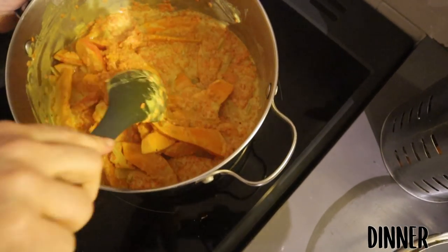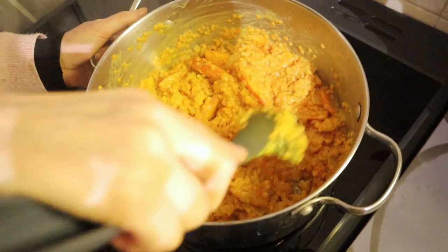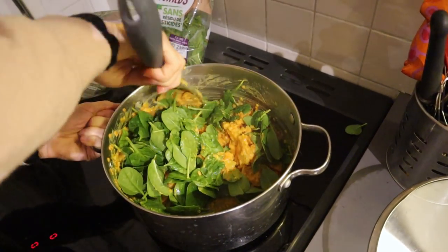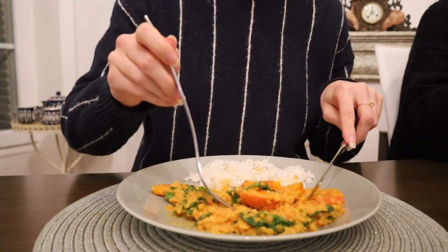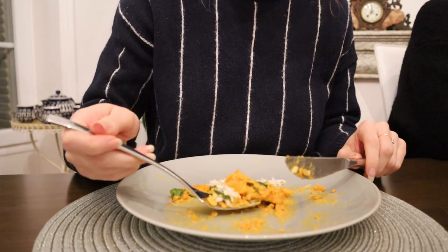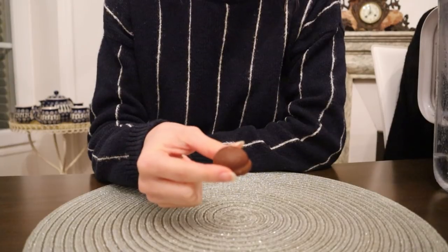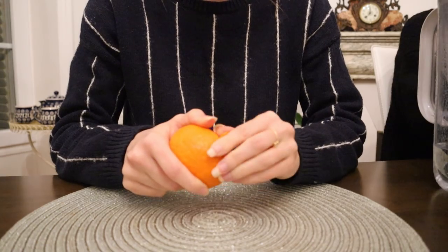For dinner, my mom made some butternut squash with coconut milk and some red lentils. And she also added a ton of spinach. And I made myself useful by making some white rice on the side, and that was the full meal. For dessert, I had a little tea cake from Marks and Spencer's. Actually, I had 2 of these, and I also had a clementine.